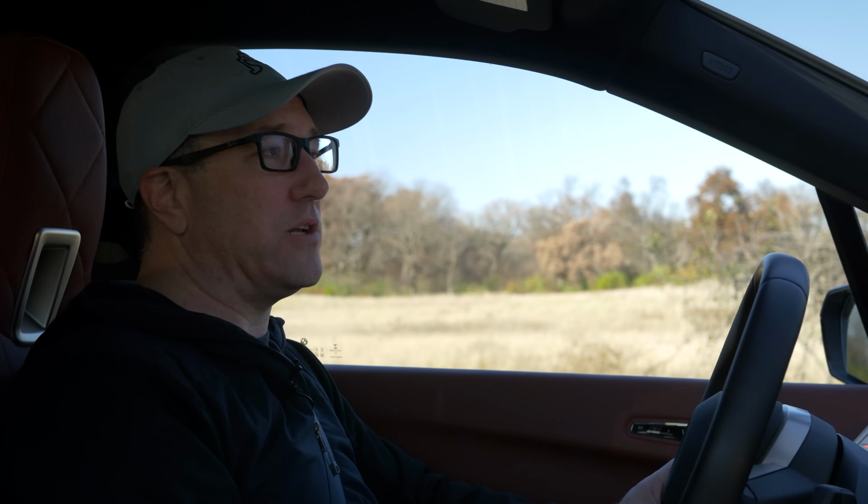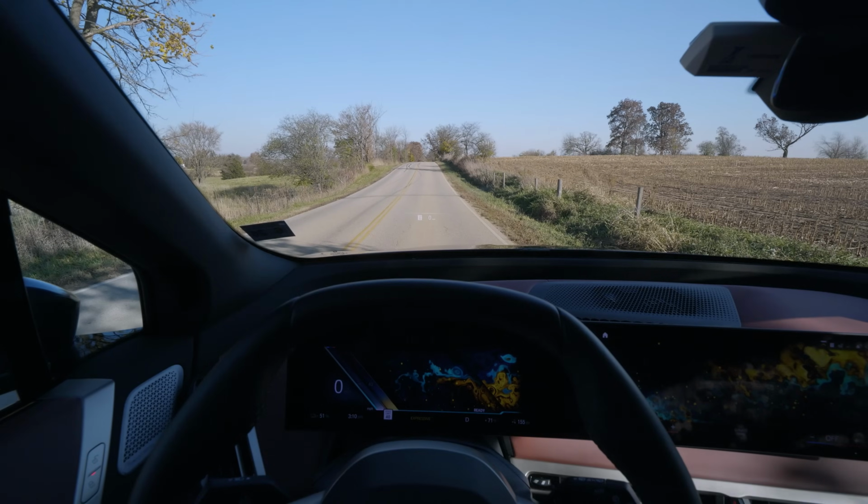Your drive modes aren't crazy like an M car, where you have 20 different settings. Literally all this is my modes. That's it. There's no traction stability control switch. You don't have all of those settings. So you get in and you drive it. It is a consolidated, well thought out process from interior and the drivetrain.